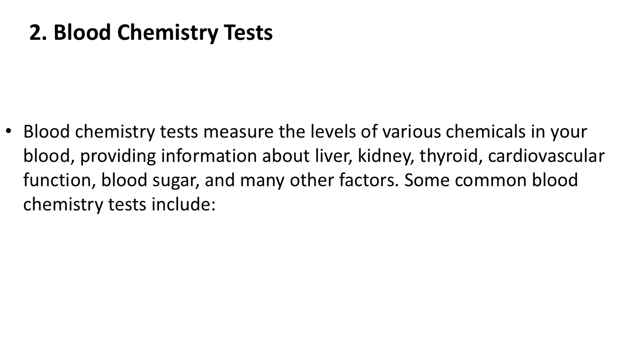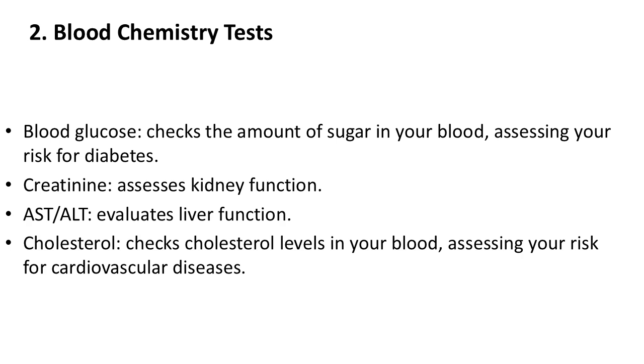Some common blood chemistry tests include: Blood glucose checks the amount of sugar in your blood, assessing your risk for diabetes. Creatinine assesses kidney function. Liver enzymes evaluate liver function. Cholesterol checks cholesterol levels in your blood, assessing your risk for cardiovascular diseases.